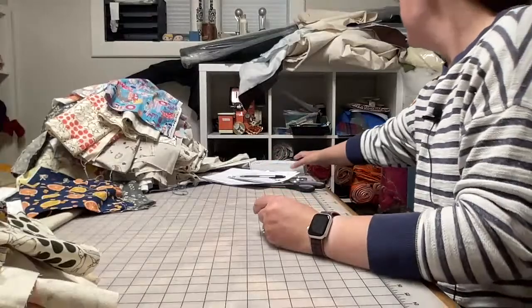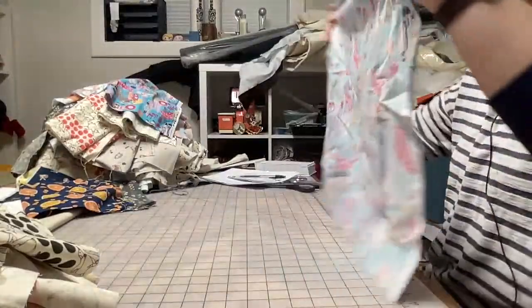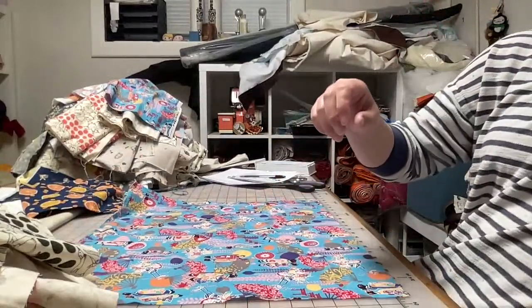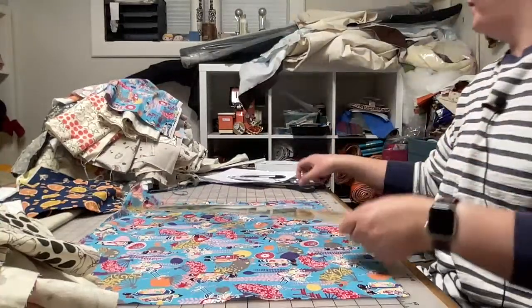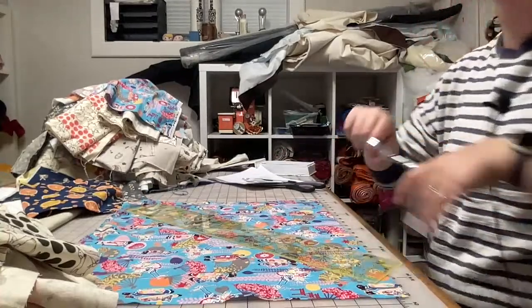All right, we are going to actually work on cutting down the box bag cuts now, and that will be what we work with next. So I just need to grab my ruler and my rotary cutter. So actually I'll move these scissors and the pinking shears back because there's no point in having them on the desk right now.